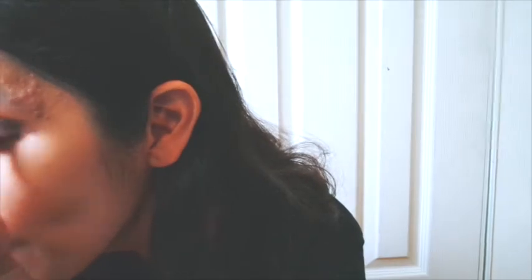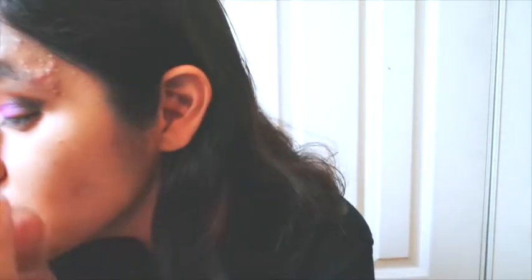Look before the hyena comes. They're gonna be like, what the heck did this girl do to her eye? That purple. I'm so shook with it. That is so pretty. I was not expecting that. Look how I'm just building up.